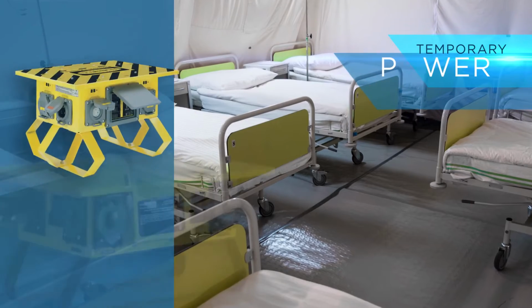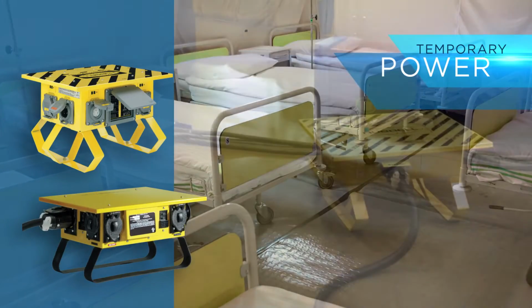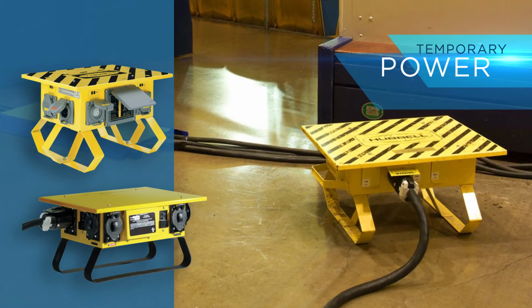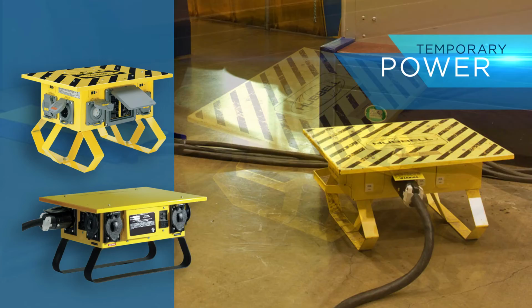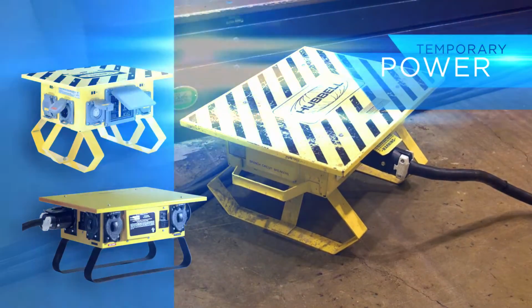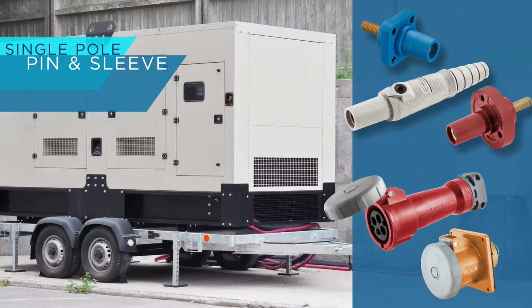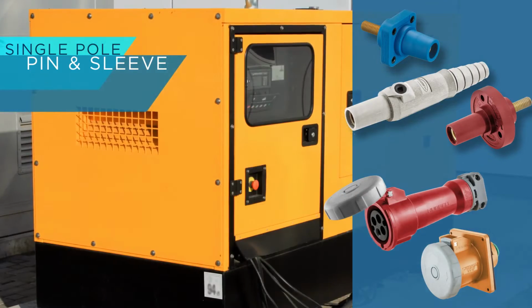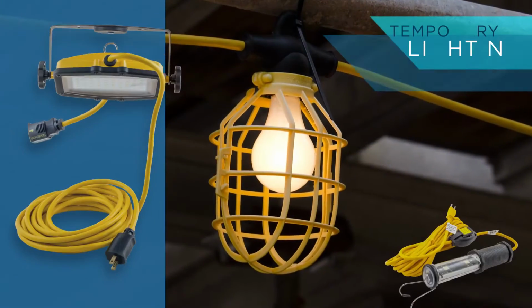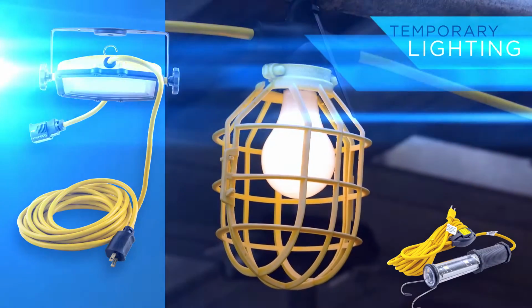Hubbell's temporary power distribution systems set the standard for safety and performance when it comes to temporary power needs. These systems support indoor and outdoor applications, providing power in emergency situations to keep life-saving systems and procedures up and running. Hubbell's line of single-pole and pin-and-sleeve devices are designed for high-power temporary equipment and built for the most demanding environments. In addition, Hubbell's temporary lighting devices can be deployed in all indoor and outdoor applications.